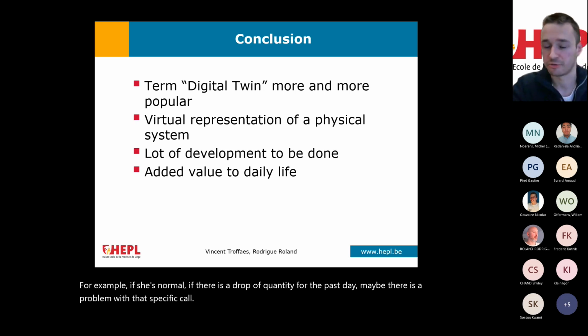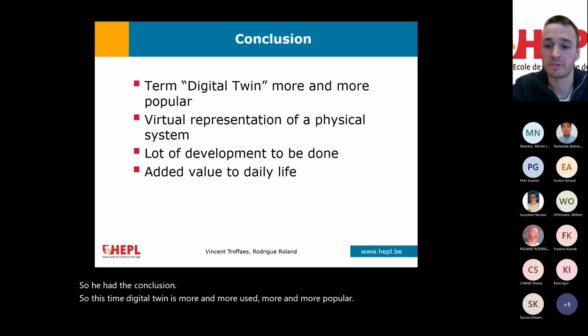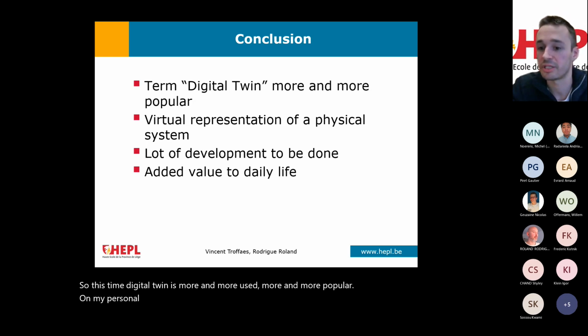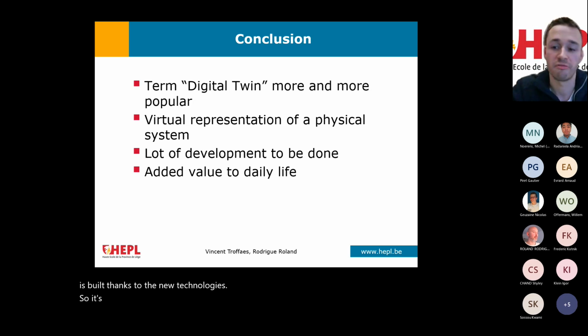So here we are at the conclusion. So this term digital twin is more and more used, more and more popular. In my personal opinion, I would not define it as a new technology, but as a tool that is built thanks to the new technologies. So it's an evolution of what has been done so far.